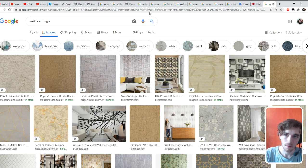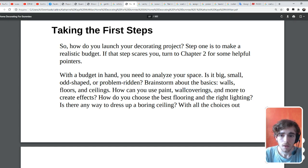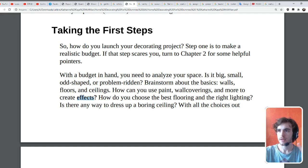It's a wallpaper, wall covering, wallpaper. Maybe the same thing, right? And more to create effects. Ok, efeitos, né? Criar efeitos, sensações, vamos dizer. How do you choose? Então, how, né? Como você escolhe? How do you choose the best flooring? Seria meio que o melhor piso, né? O melhor material para você botar no chão, no piso, no chão da sua residência.